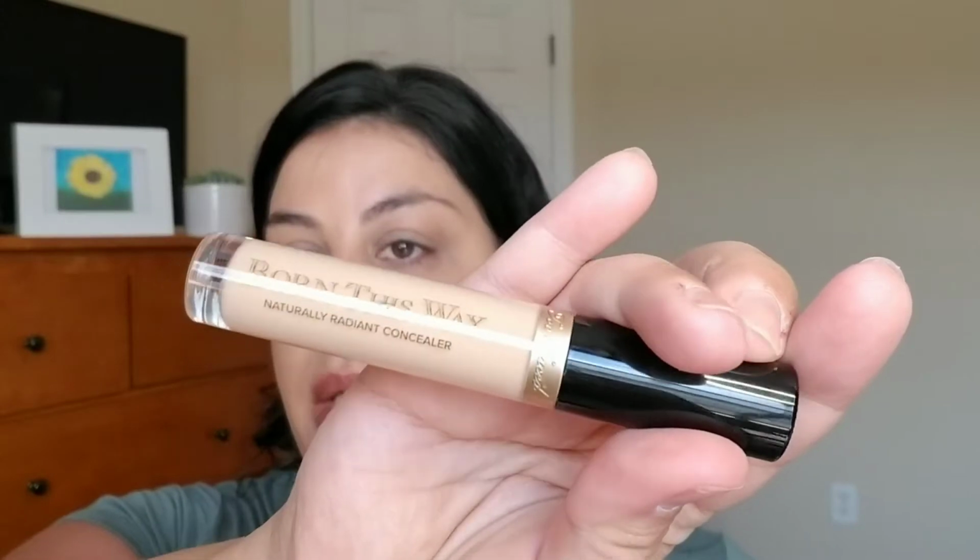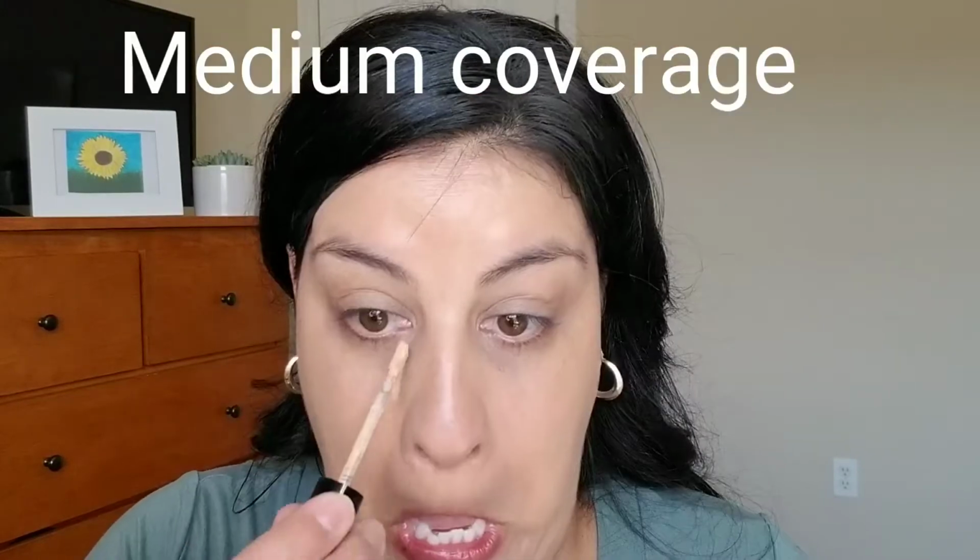Next product that I've really been loving is the Born This Way Too Faced Concealer. And I'm wearing it in medium nude. I feel like it doesn't give you full coverage, but it does do a good job of helping balance out the dark circles that I have. And it's lightweight and it doesn't look cakey.